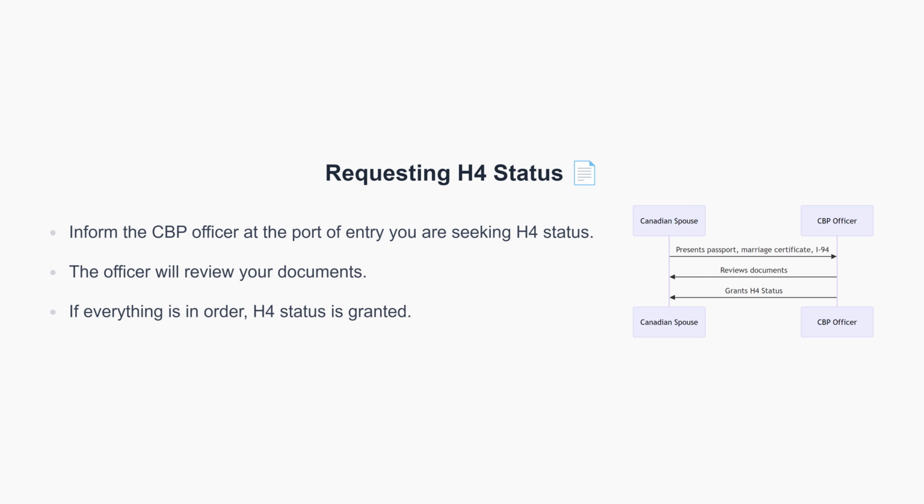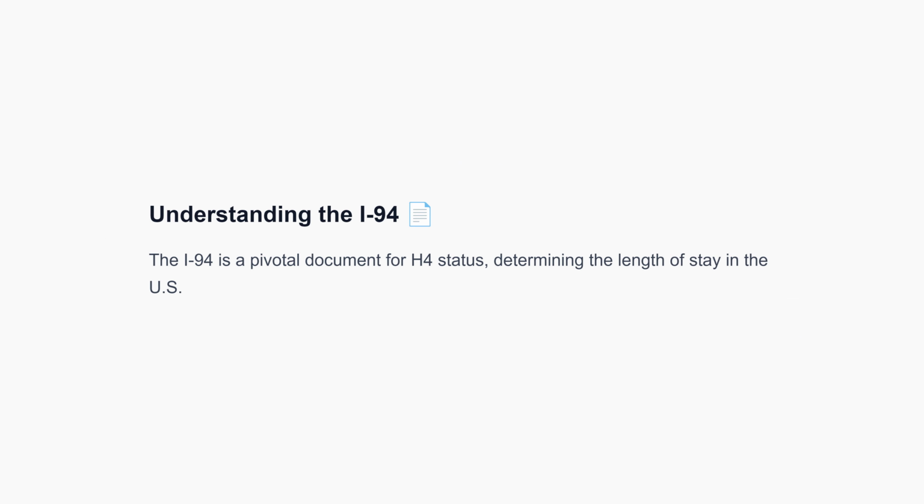The officer will review the documents presented, namely the Canadian passport, marriage certificate, and the H-1B holder's I-94. If everything is in order, they will grant H-4 status, allowing the spouse to stay in the U.S. The I-94 is an essential document as it serves as the primary proof of H-4 status. The Customs and Border Protection Officer will issue a new I-94 reflecting the H-4 status, which determines how long the spouse is authorized to stay in the U.S. It is crucial to maintain a copy of this document for future reference.